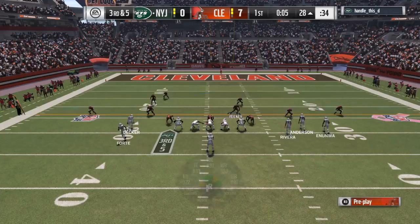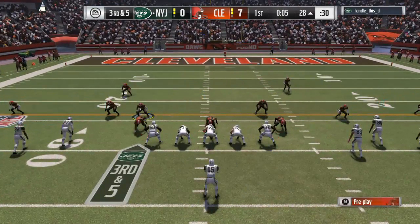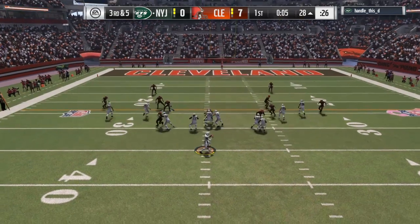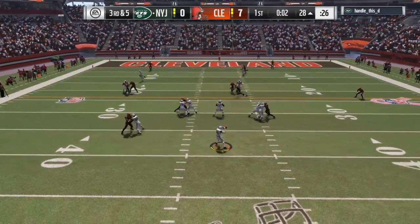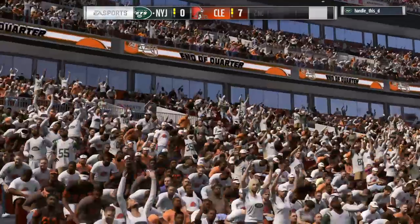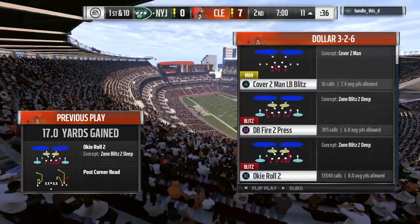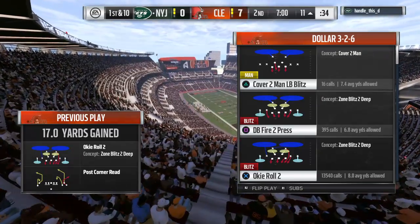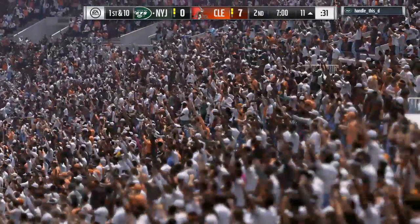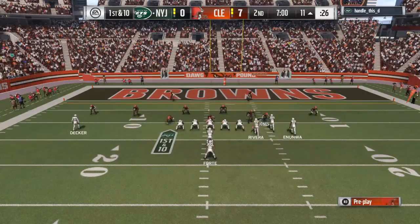They come out 5 wide, 3 of them to the right side. In motion, Anunwa. They'll look to throw again. Toward the sideline. Did he keep the feet in? Yes, he got them both down, says the side judge. So they're operating in the red zone. Forte, the lone running back.